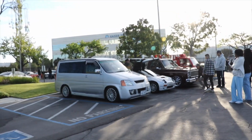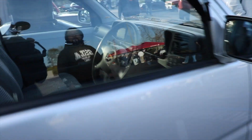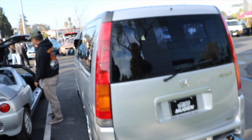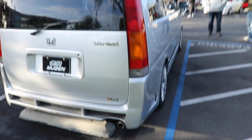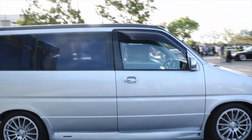I'm gonna show you guys these JDM gyms over here. Check out this minivan. Oh, not this one. These came with the front bench seat. I was leaving today, my passenger. Step wagon. The back looks like the Evo wagon from the back, with the tail lights. It's pretty cool. Really clean.